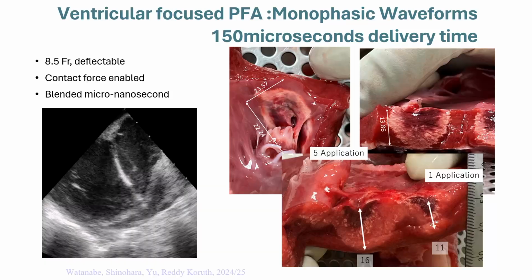That said, I'm going to show you maybe 2 or 3 slides to give you a sense of what this catheter can do. What you see here is a footprint of a small focal catheter that looks exactly the same as the large focal catheter that we've used in the ventricle. These lesions are 15 millimeters wide, 22 millimeters long, and in both these sections, one picture is with 1 application and the other picture is with 5 applications.